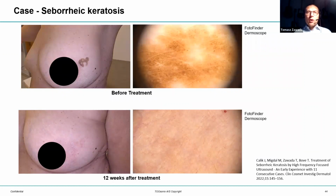Another case is the seborrheic keratosis, very popular, also benign. However, you know, it's really very frequent on faces or some other human body parts, like this one. Very good results again after, I believe, two treatments in this case. On the right-hand side, there are dermoscopic pictures taken in polarized light, showing all those dermoscopic features of SK before and no SK after.